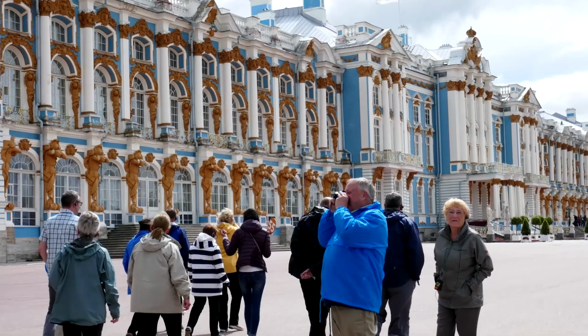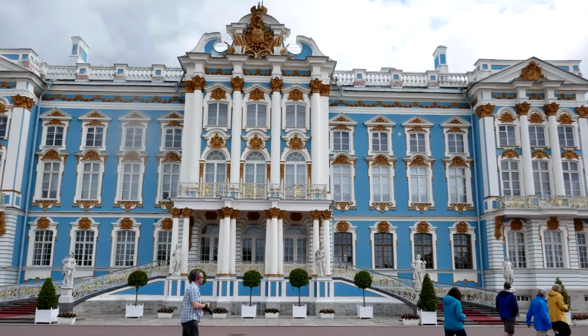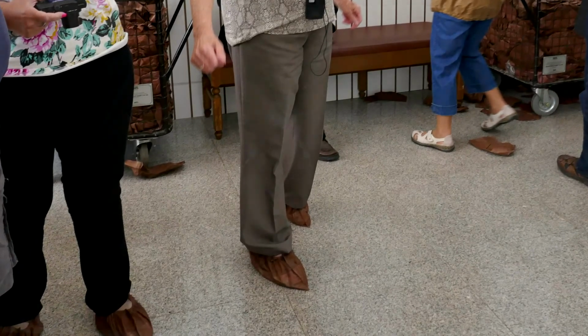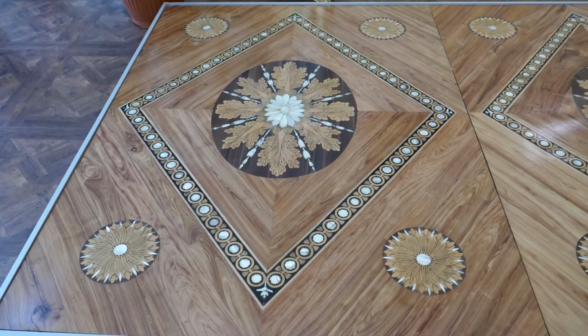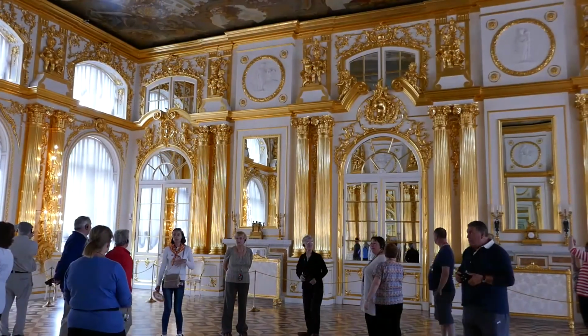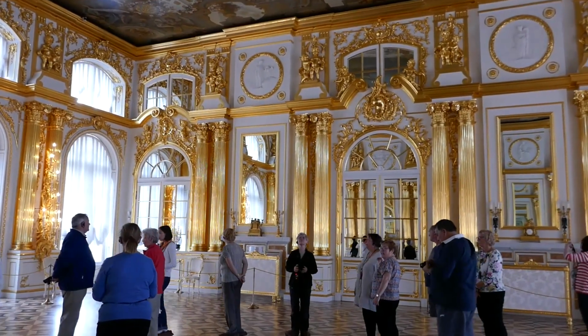We had to wear covers on our shoes. It might have been so we could polish the floors as we walked round. This is a copy of the original floor. It looks too good to walk on even with dusters on your feet.